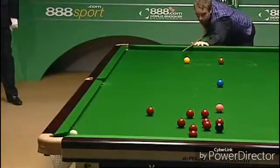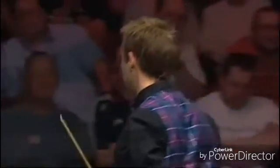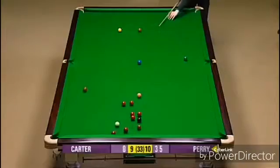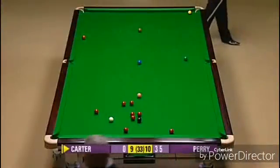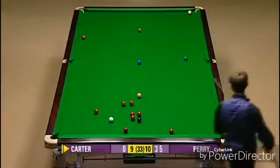Sometimes with a straight pot, if the object ball goes in one side of the pocket rather than the other, you don't go in off. But nothing much going for Carter at the moment. Now then, this is a chance. He can drop this red in and he'll be on the black, and this will be the first chance really that Ali Carter has had in this session so far.